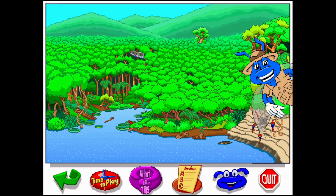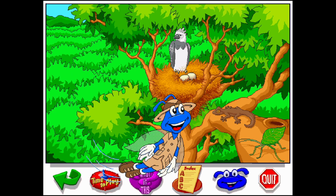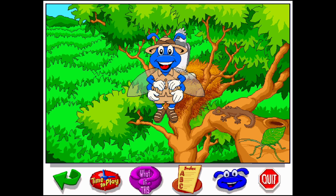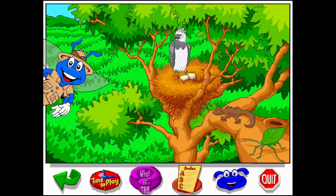I wonder what's in that tall pavilion tree sticking above the canopy. Not many animals live up here in the pavilion. Considering how high up we are, I don't blame them. Hey, Katydid, I see you. You're not going to fool anyone unless you stand next to some leaves.